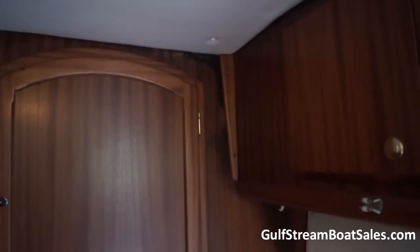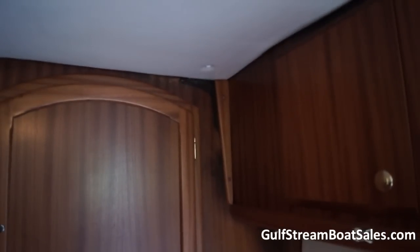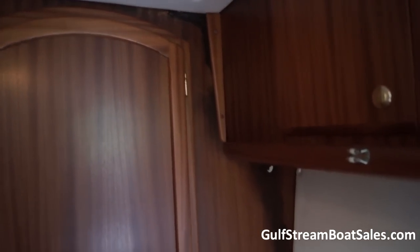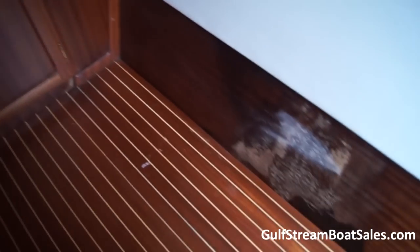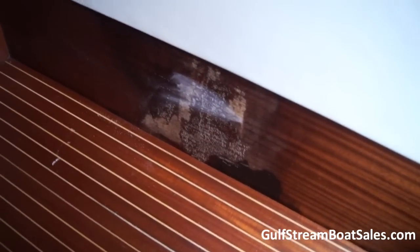It's a little water stain. The owner was telling me how he had a leak from, I think it was a wire coming down from the radar arch, and it caused a bit of a leak in through the cockpit floor, which was running down along this panel in the aft cabin, and it's just stained the wood very slightly. The water was just pooling there at that point.